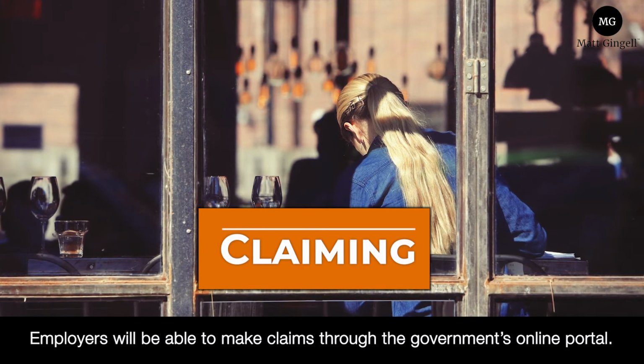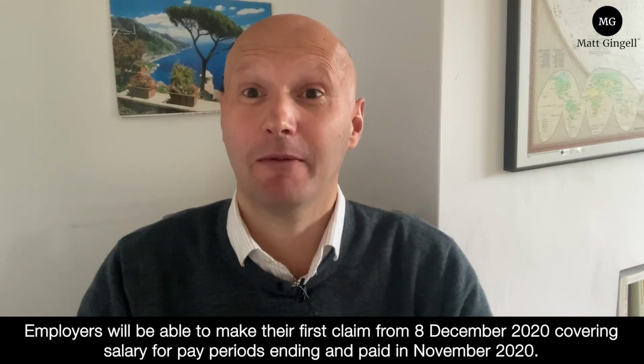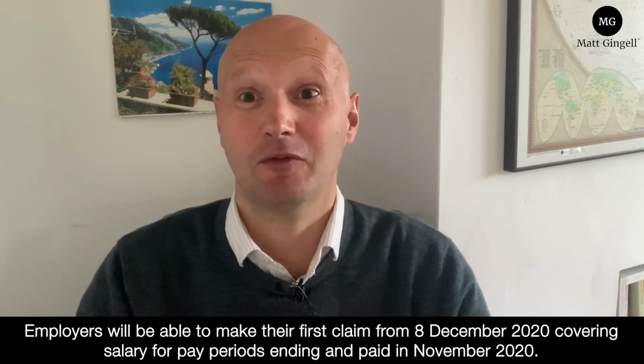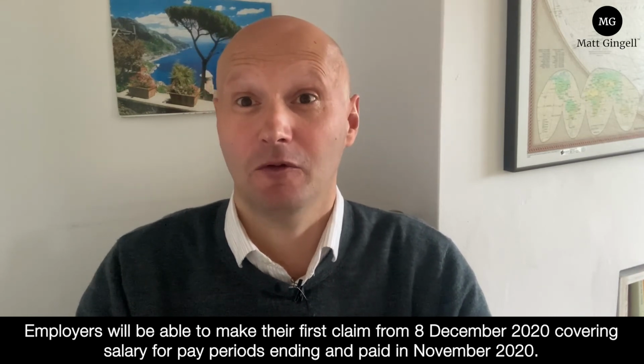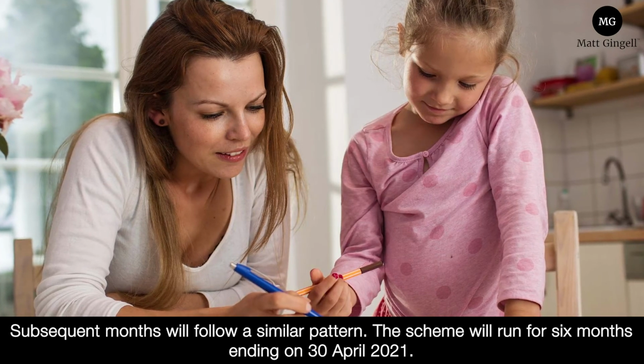Employers will be able to make claims through the government's online portal. Employers will be able to make their first claim from the 8th of December 2020, covering salary for pay periods ending and paid in November 2020. Subsequent months will follow a similar pattern.